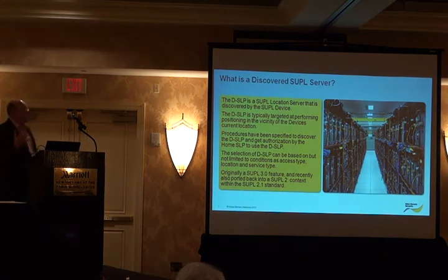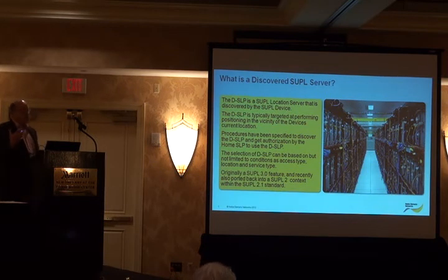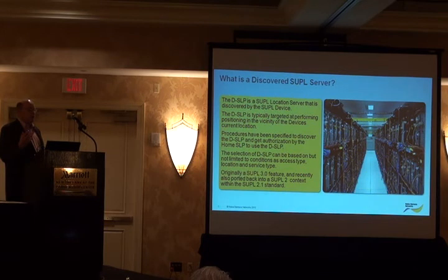So I'm going to go over what Kirk earlier mentioned about discovered SUPL servers. SUPL servers are part of the SUPL architecture, and they're the server side, and they rely on communication with a device. The discovered SUPL servers are generally intended to be targeted at specific vicinities or specific buildings, and they can be used to locate devices.